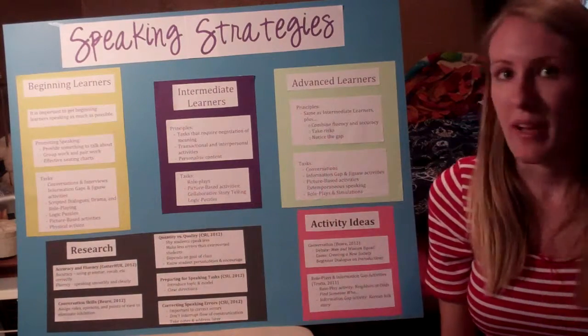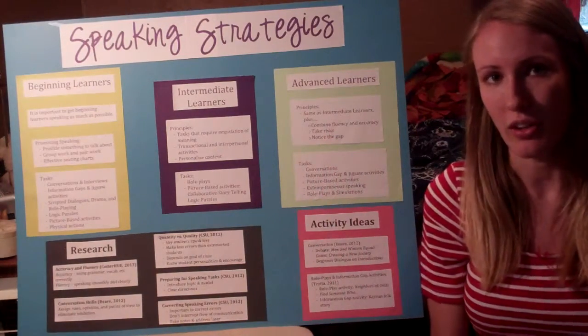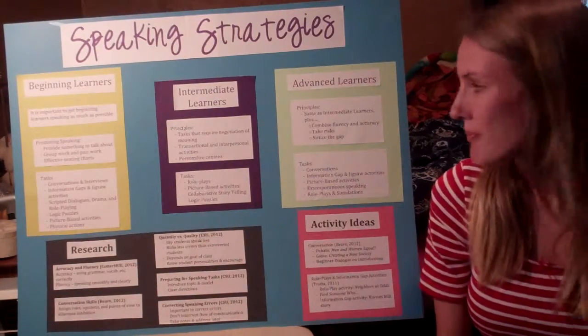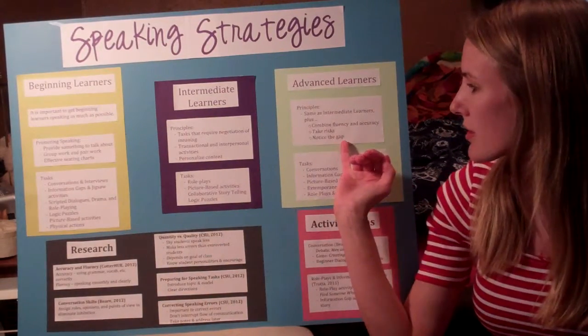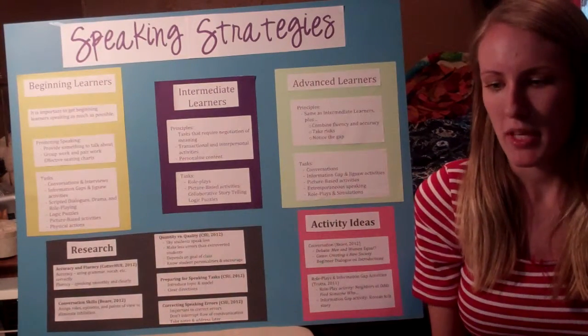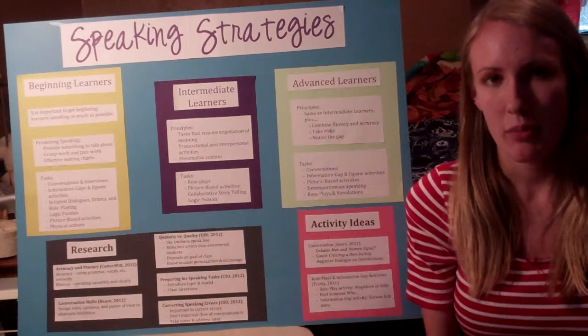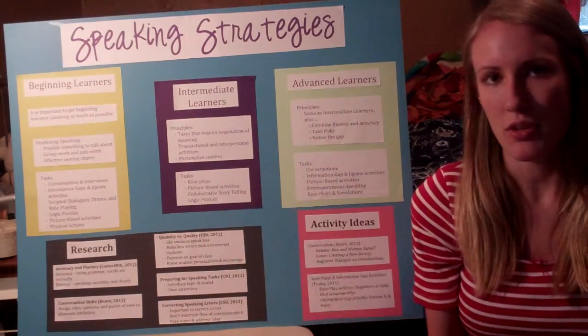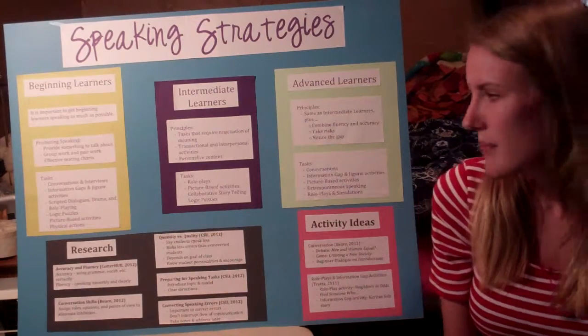Encouraging students to take risks in the classroom so that they don't hit a lull in their learning, and we keep pushing them forward. Also, we want the students to notice the gap in their speaking. So making them notice how they're pronouncing things compared to how a native speaker would pronounce it. So they're noticing that gap, and then they can work to close it.